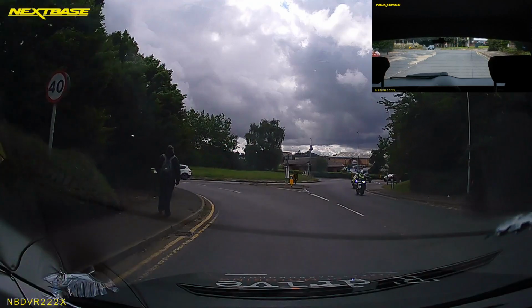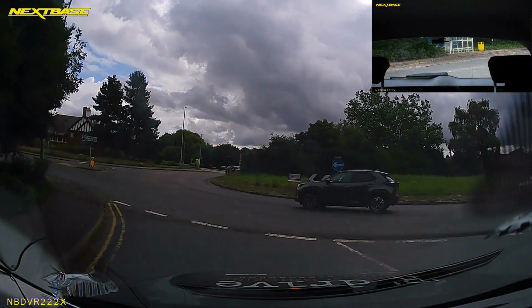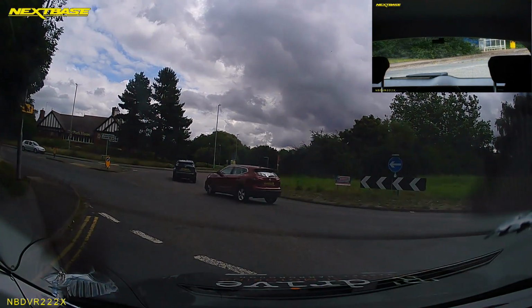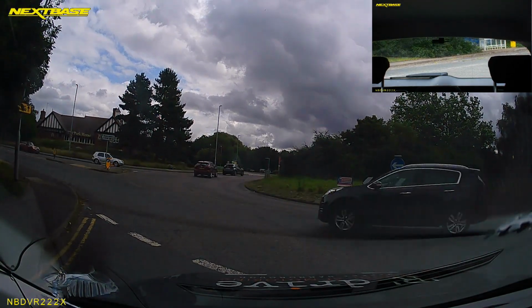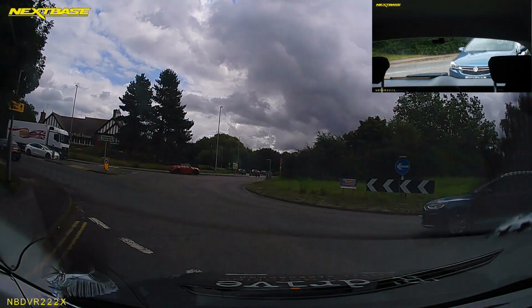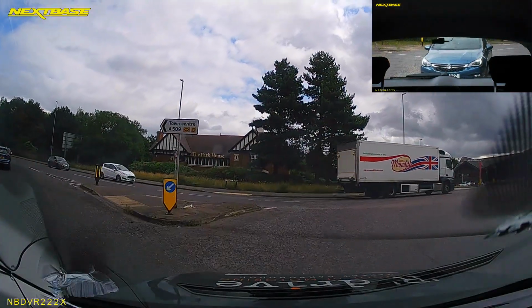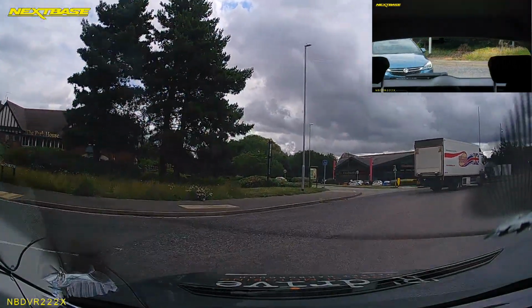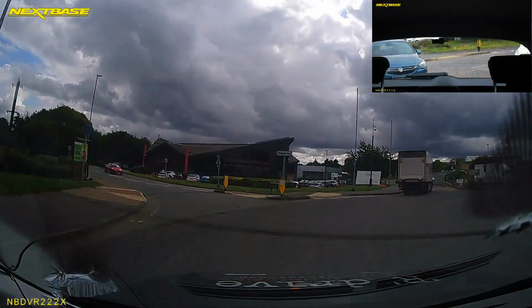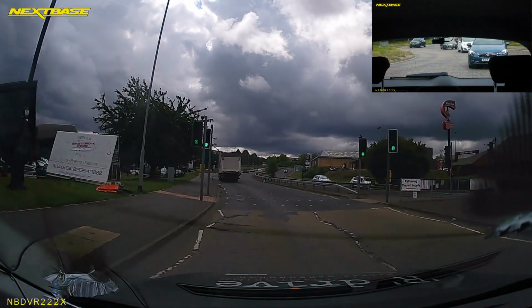So you can see here she's approaching at a safe speed, good positioning. Now she's going straight ahead, third exit on this one. Now don't be confused with the third exit thinking you need the right lane. Again, just listen to that whole instruction: you're following the road ahead, third exit, so you're going to use that left lane, outside positioning.